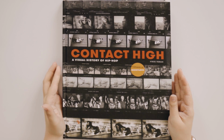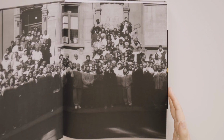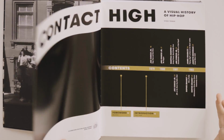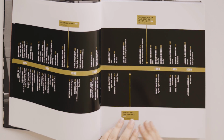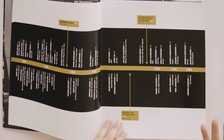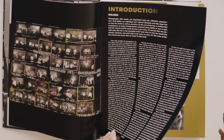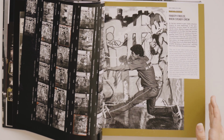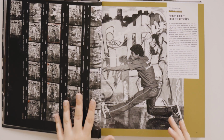This book is definitely one of my favorite books, and it is essentially a series of photos that were taken through the timeline of hip hop, if you will. So you've literally got photos from the 80s all the way up to close to the modern day, like the noughties. And it provides contact sheets.